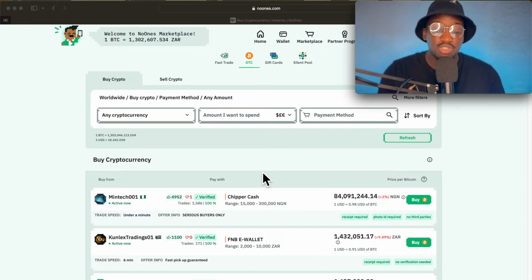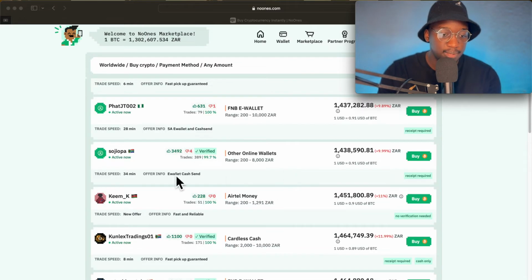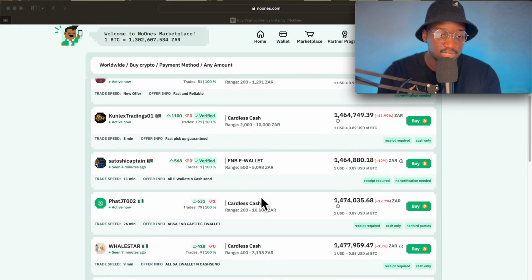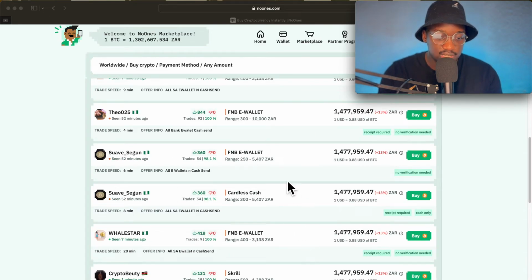But once you choose your suitable payment method, you're going to go ahead and create an offer, or you can just go through all these payment methods and see which one is getting a lot of clients. So right now you can see that this guy has been selling using Airtel Money, and this one is selling using Cardless Cash, and all these guys are selling using Cardless Cash, and FNB eWallet is also popping up and stuff like that. And also, payment method works according to your country, you know what I mean?